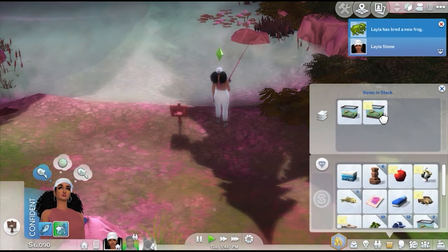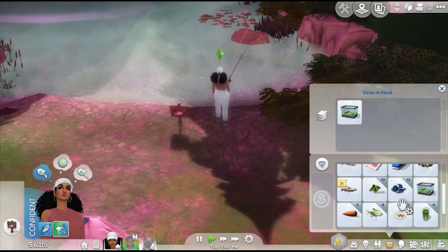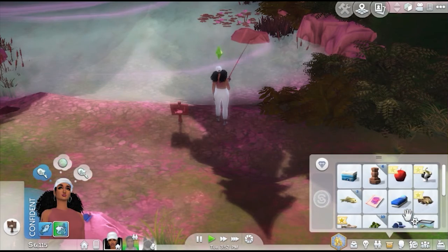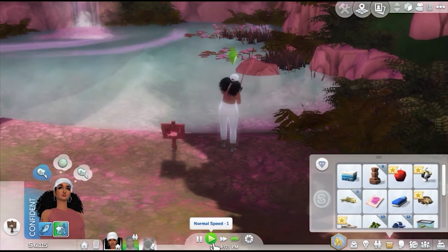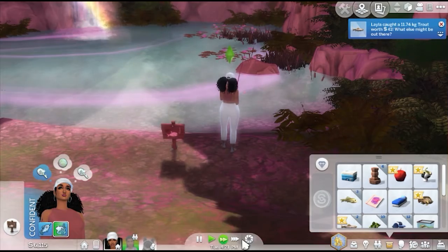And we got a $25 frog. I'm not mad. We know now not to breed with that one. Okay, can we? Nope, we can't breed with Leela. I meant Leah. So we got this, and she ran out of bait. Let's see what she can catch. I don't want her to stay too long, but I really did want to make some type of money. She got a $41 trout.